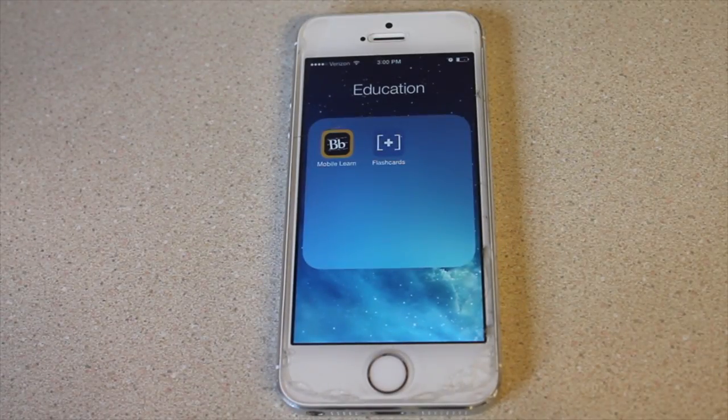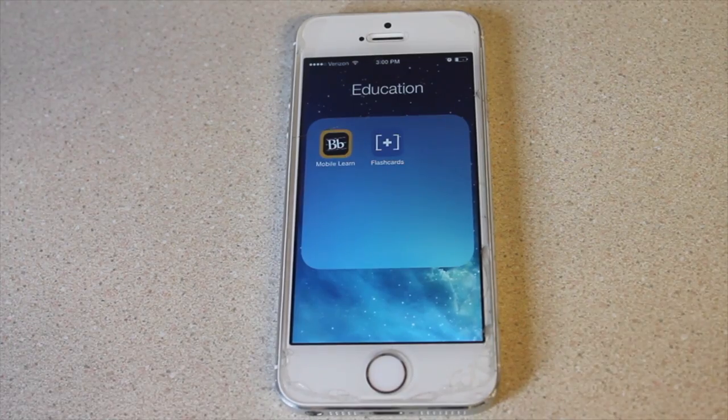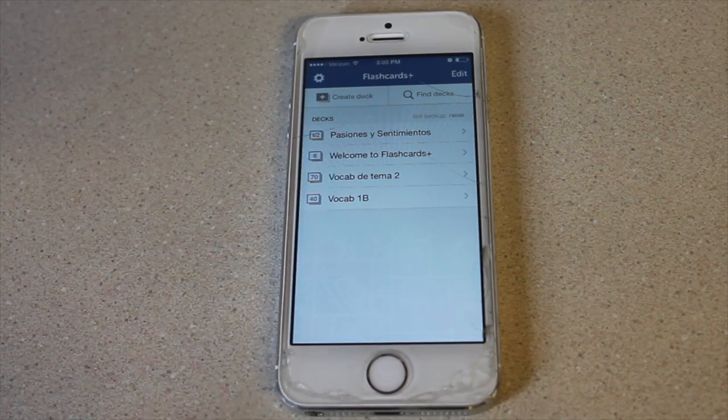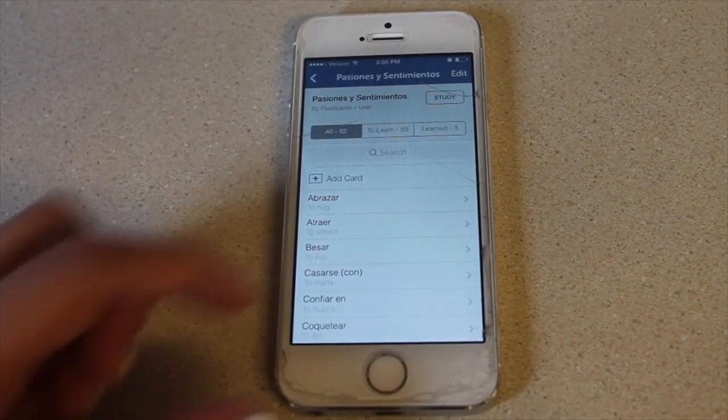Your phone can be a great study tool. There are a lot of great academic apps out there. One I use a lot is called Flashcards Plus and is basically electronic flashcards so that you can study wherever you go.